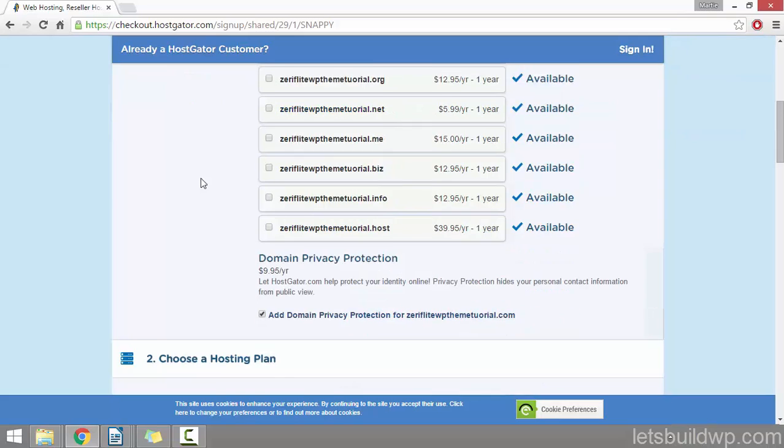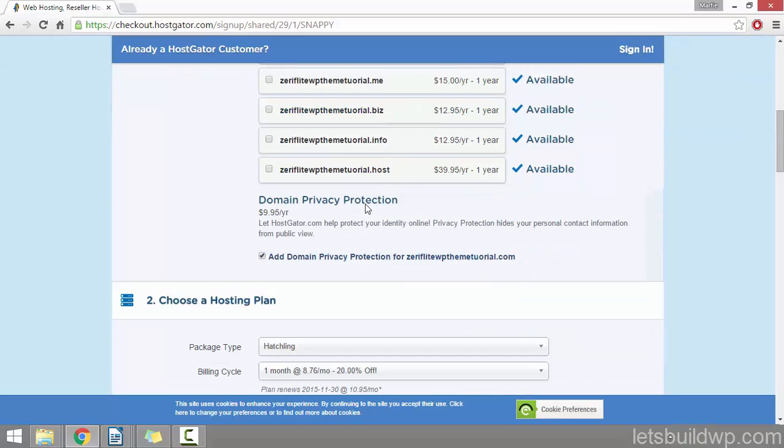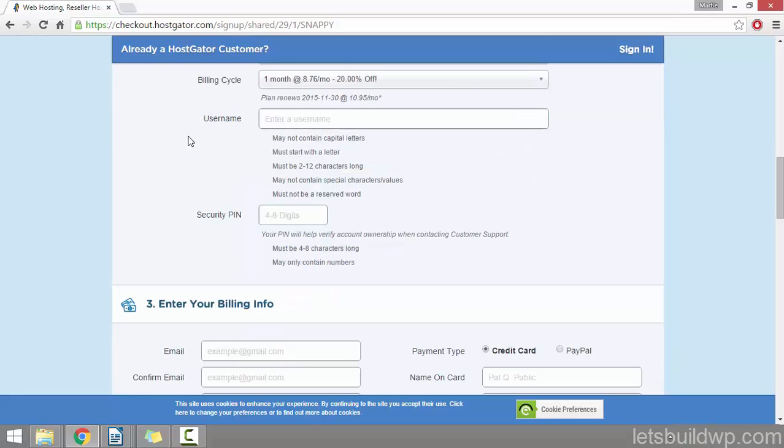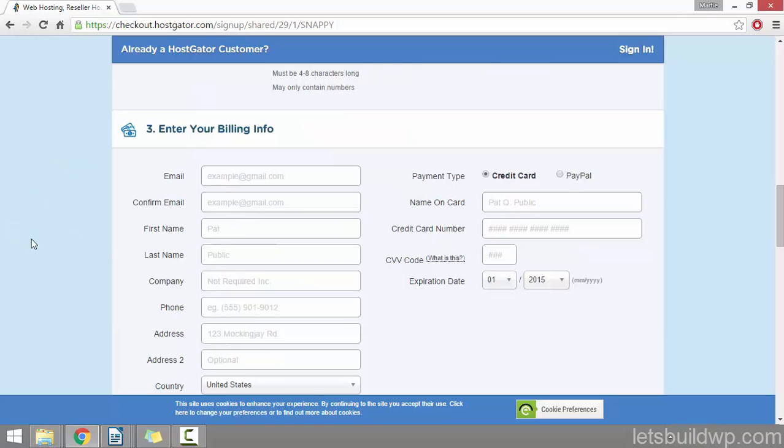Then underneath, under Domain Privacy Protection, this is really a personal preference. I just normally uncheck this box, but if you're willing to pay $9.95 a year for it, just check the box. Then underneath that it says choose a hosting plan, and here you just want to double check that your package type and billing cycle are correct. So I chose the hatchling plan and monthly billing cycle, so these are both correct. Under that it asks you to create a username and security pin for use with the site. And then under that, just enter your general billing information, such as your email, your name and address.